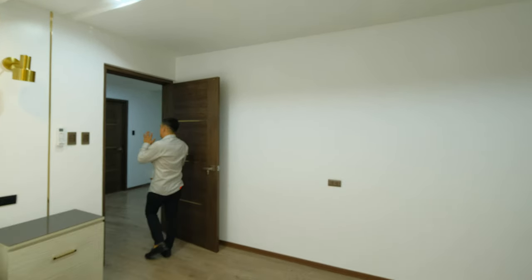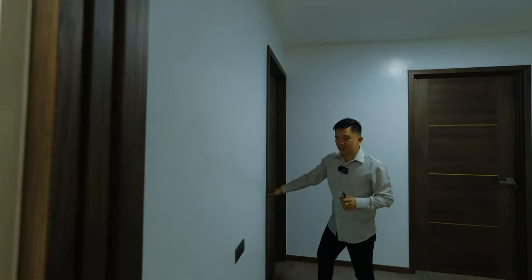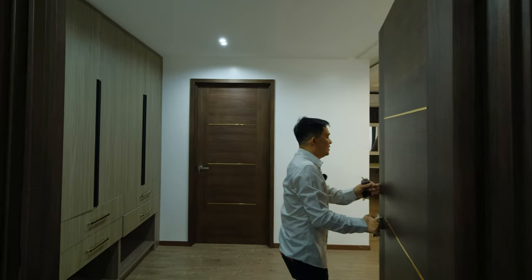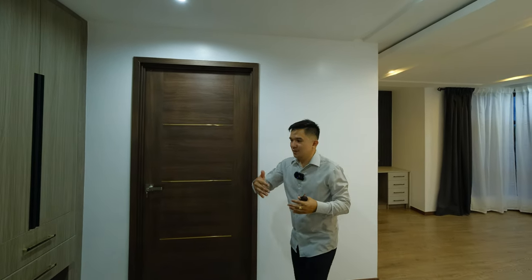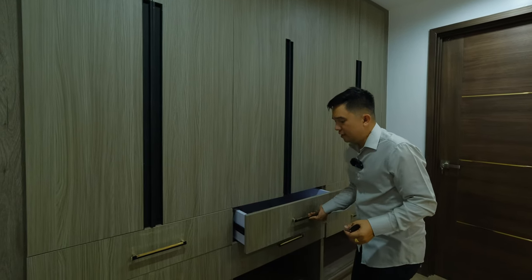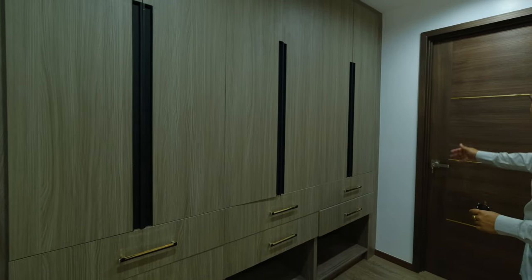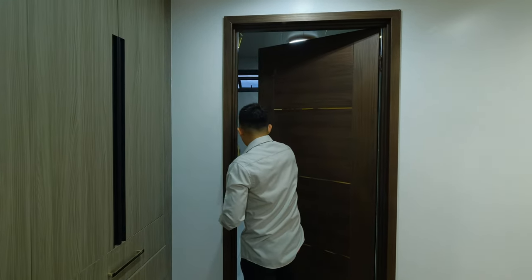Okay, so we'll check out dito sa third bedroom, no? Let's go, Benji. Wow, upon entering, wow, this is more wider bedroom. Okay, so to my right side, you have the closet space and drawers. Nice handle hold. And then in here, you have the bathroom, no? Check this one with bathtub, okay?